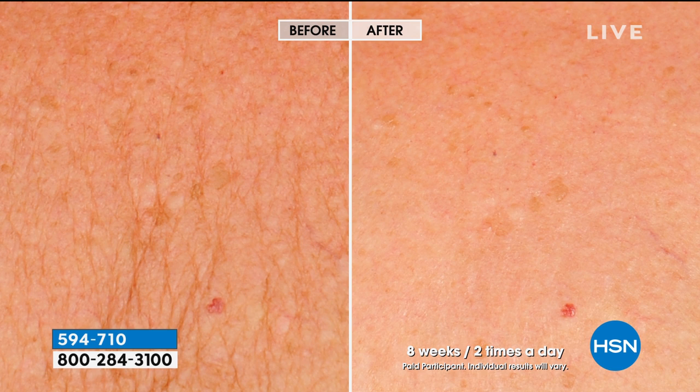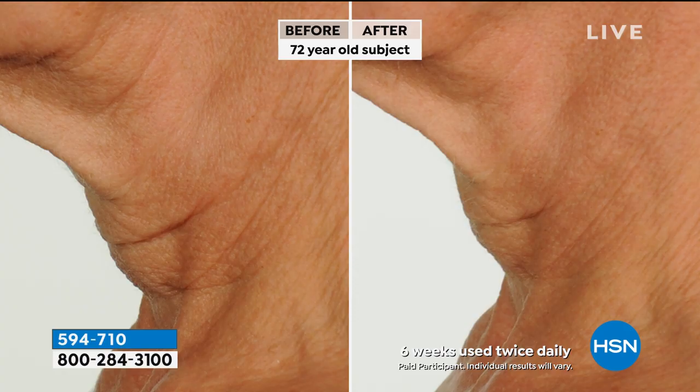Look at this, everybody. Wow. This is almost, look at the difference. This is 8 weeks, 2 times a day, and I have a lot of before and afters. Again, I told you that. This is all about before and afters. It's all about the products.